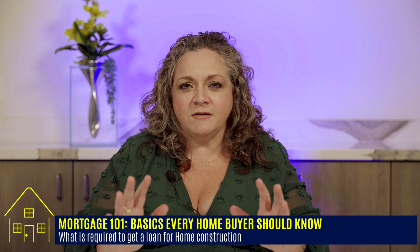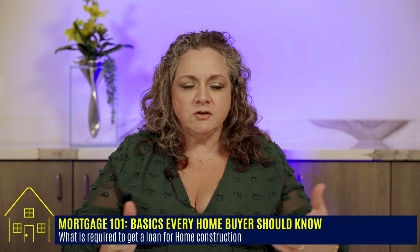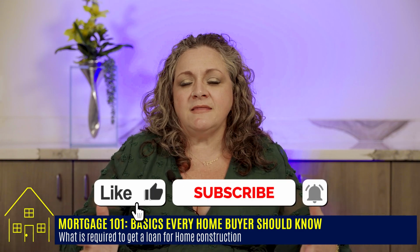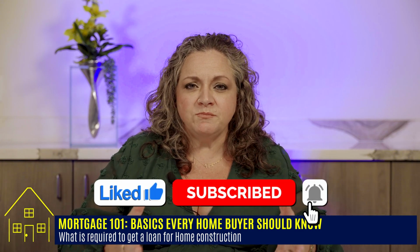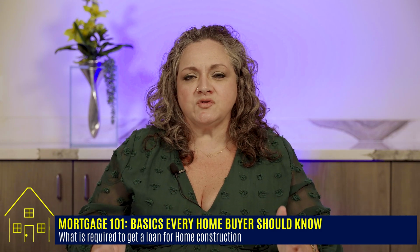So there are multiple different types of construction loans. If you're talking about ground up construction, meaning you're just going to buy a piece of land and then hire a custom builder to build your house on that land, we can do that. It's called a one-time closed construction loan.